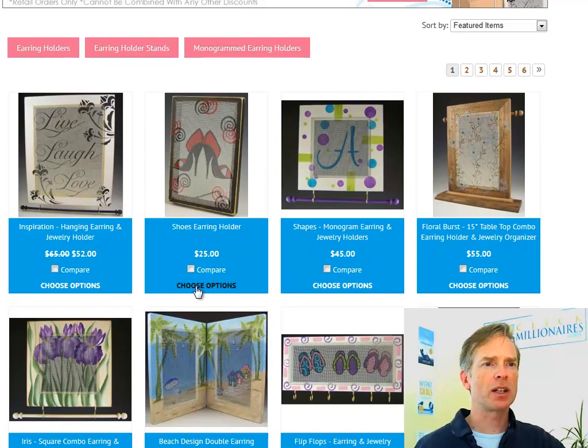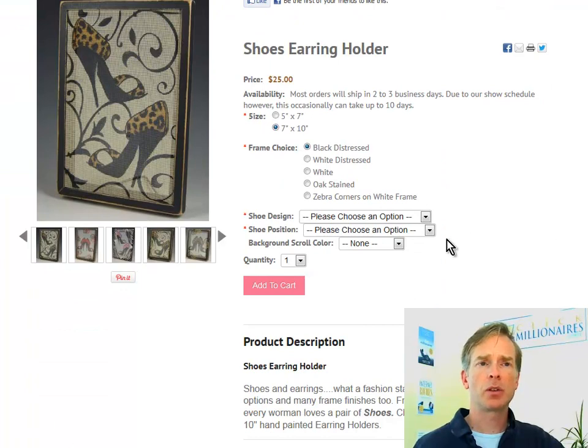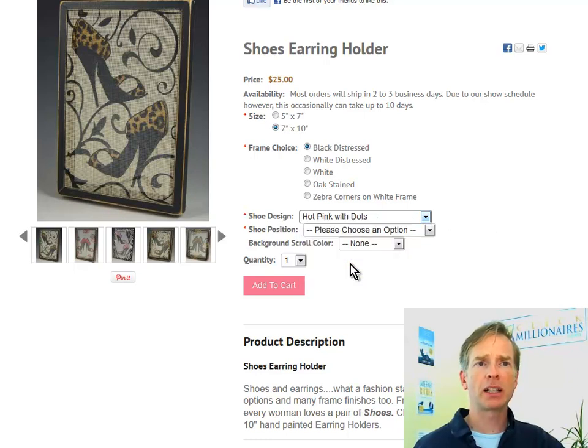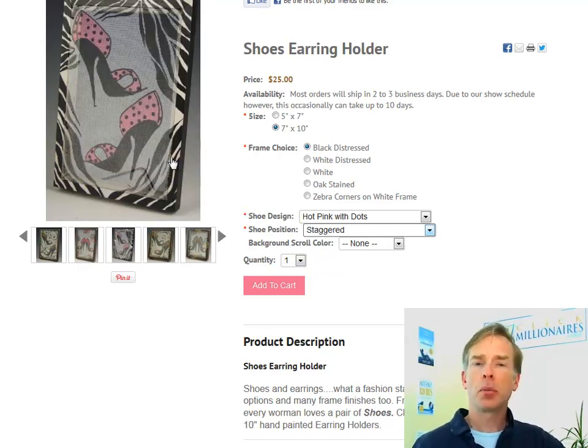Are there options on everything? I guess there are options on everything. Okay, well, maybe that's slowing people down. You guys might be a little too charmed with your own process here. How about this hot pink with dots one, with the shoe position is staggered, whatever that means. There you go. Put that on the homepage.